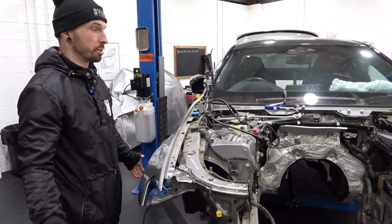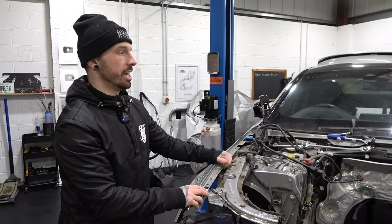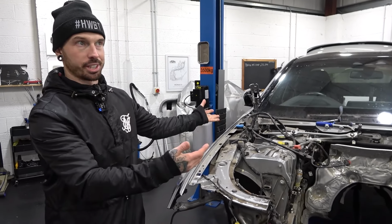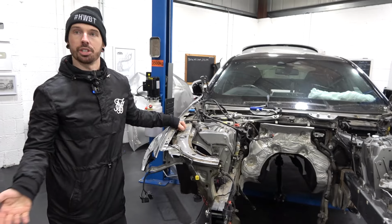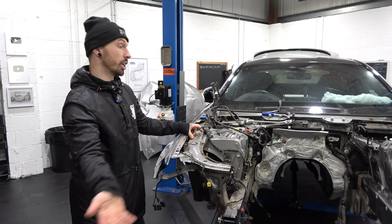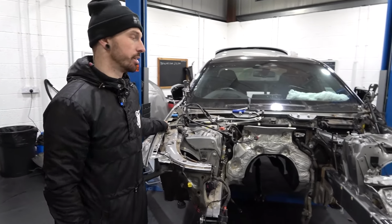And again, there's a good story behind it, because this was bought from an auction of the previous chap that owned it. And he was like a driveway mechanic like myself before I had the unit, and did a lot of repairs on the driveway. And everyone will know from buying cars at auction, you can't really go and look at them first, especially like Copart or something like that. You take the risk when you buy them. So sometimes you get a really good price.